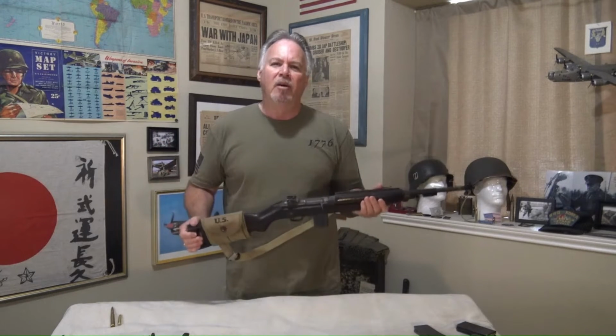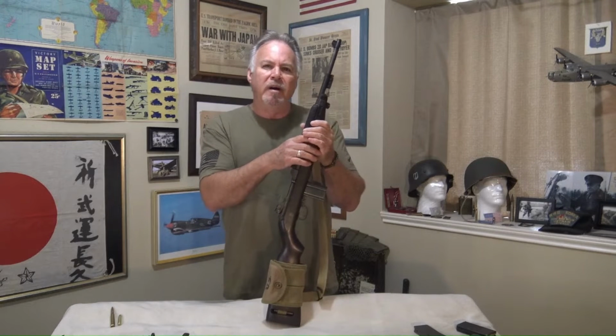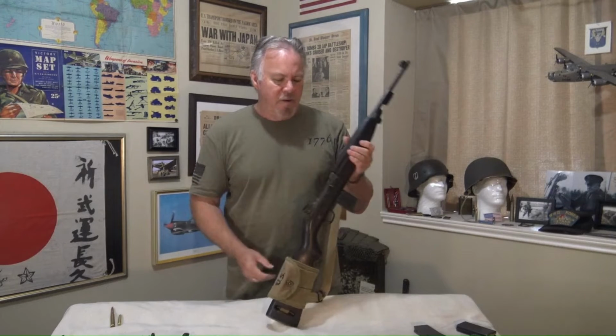That's right, carbine. Anybody saying "clip" will be cordoned off in a special section and ridiculed mercilessly, okay? So it's a carbine.